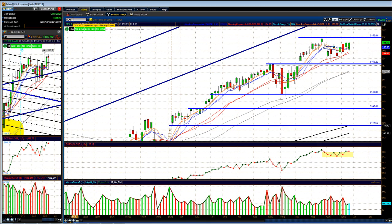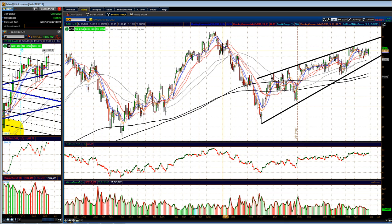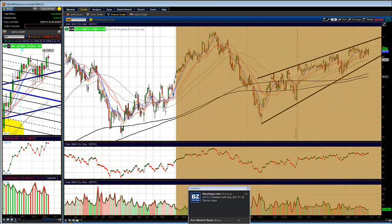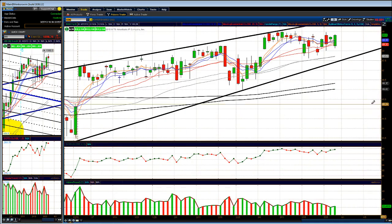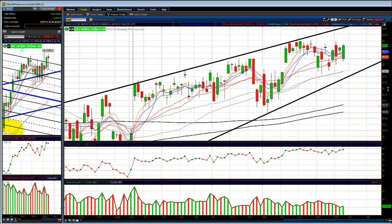Okay, we take a look at the triple Qs. Let me finish going through these indices real quick, then we'll take a look at the charts of different stocks. The triple Qs are still trading in this little rising possible bear wedge that could break down right here. But in the meantime, like I've highlighted in prior videos, the triple Qs are really just trading sideways. Let me fix this chart up here real quick. You can see they are trading sideways between this 69 level and this 67.75 area.